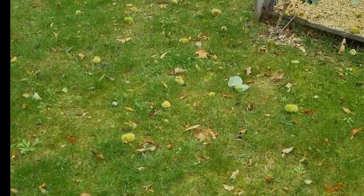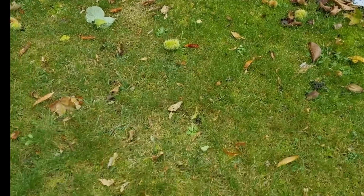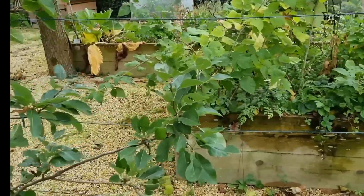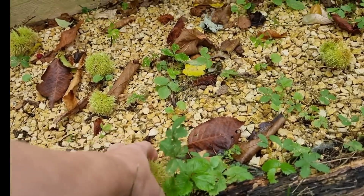Well, I've just noticed we had a bit of wind last night and a little drop of rain, because we are going into autumn now, and a lot of the chestnuts have fallen, the sweet chestnuts, the edible ones. So I need to go and collect some of these. Look, all good. You can have chestnuts for tea.